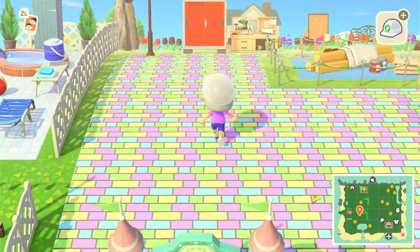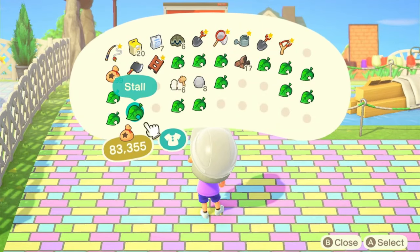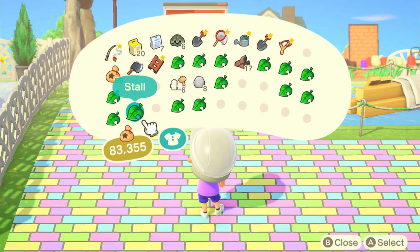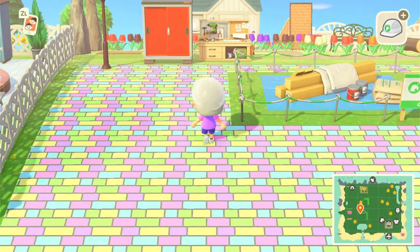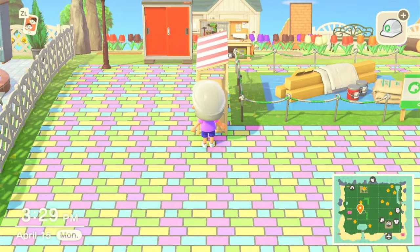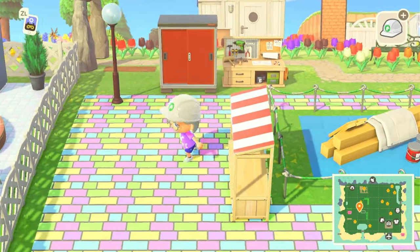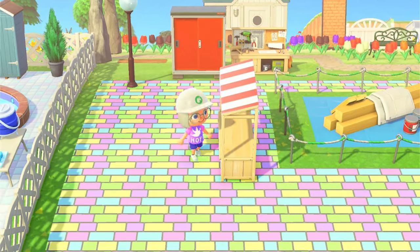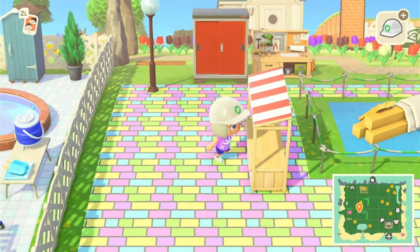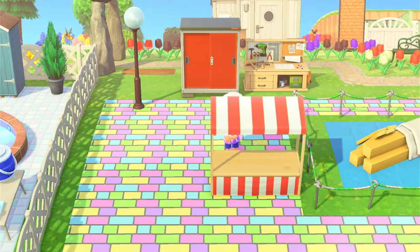Okay, let's see. And then next to the Nooks, maybe we'll have one of the stalls right next to. It's not going to turn. And that red stripe doesn't really match. We'll have to see if we can change the stripe without going to Harv's Island.